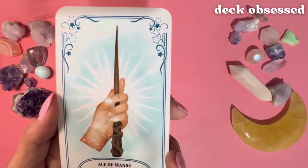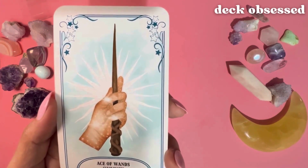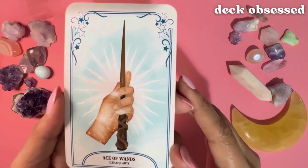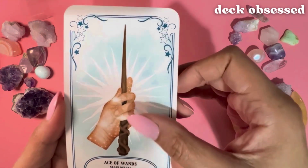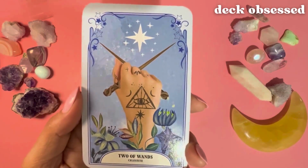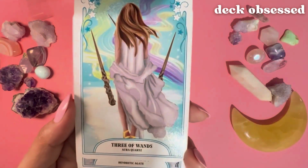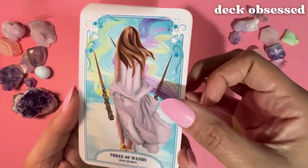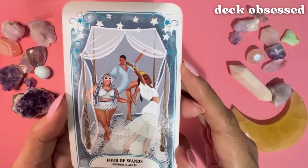Now we're moving into the Wands suit, which deals with creative projects, lifestyle, education, and travel. This is the Ace of Wands, clear quartz. Two of Wands, celestite. Three of Wands, aura quartz. Four of Wands, dendritic agate.